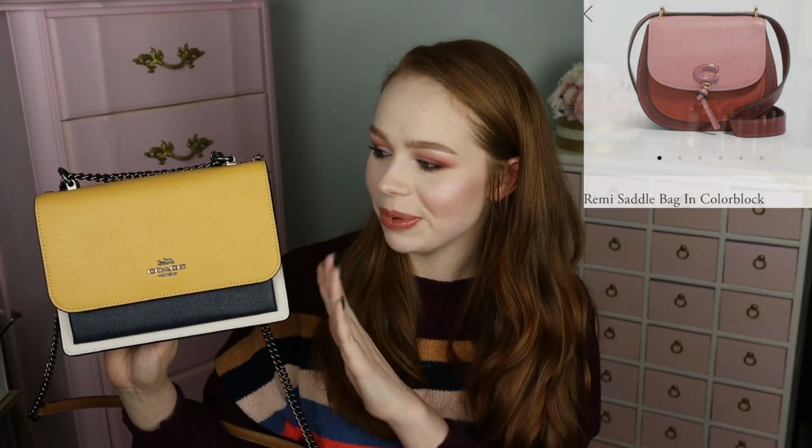They had another one that was really cute. It was like different shades of pink and it was a saddle bag, which I like a lot as well, but I like this one the most. I saw myself using this a lot. So I'm really happy with it.